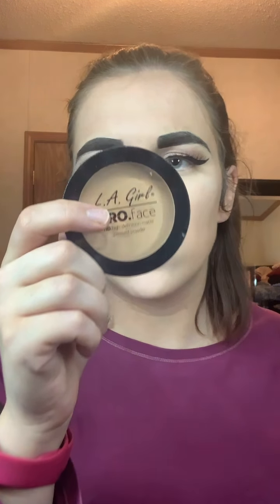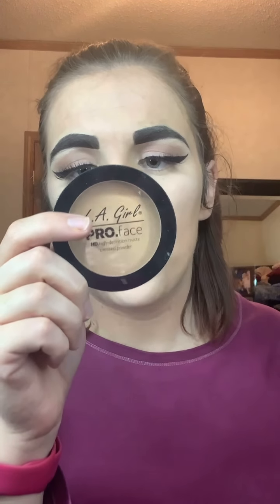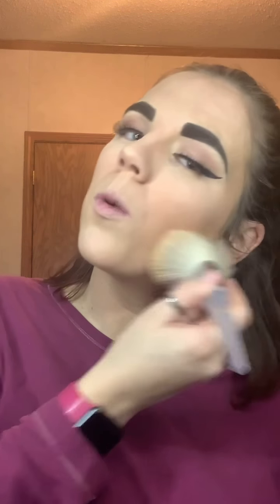So to set the rest of the face, we're going in with the LA Girl pressed powder in the shade Soft Honey. I really like this, but it does give a little bit extra color, and it does add some additional coverage, which is super nice, especially if you're using a BB cream or a tinted moisturizer or something like that instead of a foundation. Or if you just want something extra, that's great too. This does have a little bit of a kick up, but not much. It is affordable.